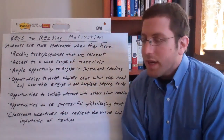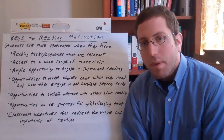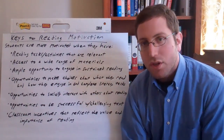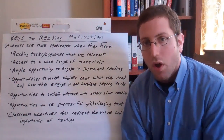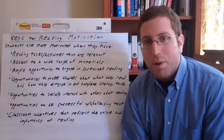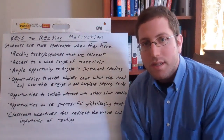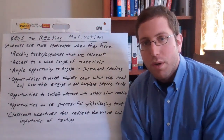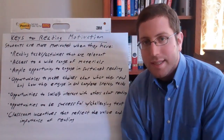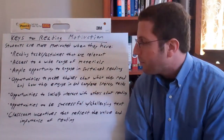Second, students are more motivated when they have access to a wide array of different reading materials. But research says that just having a big classroom library isn't enough. There needs to be some teacher guidance to help the students deal with all of that text. The suggestion here is to hold a weekly teacher bookseller meeting where the teacher selects about 10 to 12 books and gives a quick little pitch for each book. This is going to pique students' curiosity, make them interested in the books, and help them navigate all the different genres and books in your classroom library.